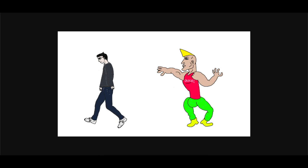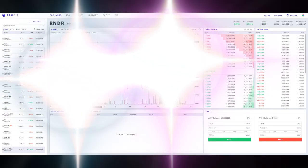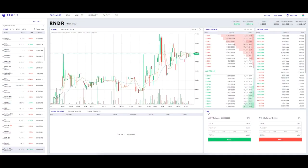You can get it on Probit. I have used that exchange before. It's never failed me. It has a trust score of 7 on CoinGecko, decent for a new exchange, and decent for buying and selling coins. It's all in English. It's based in South Korea, but they take people from all over the world, and you don't have to do know your customer if you are withdrawing less than 10,000 US dollars in a 24-hour period.